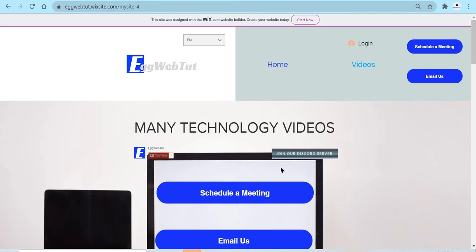Build a portfolio website with Wix. Yeah, a great portfolio website for you.